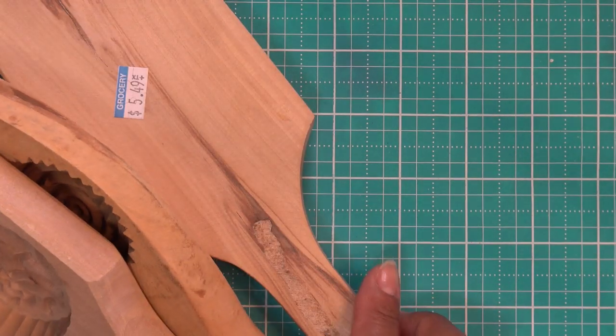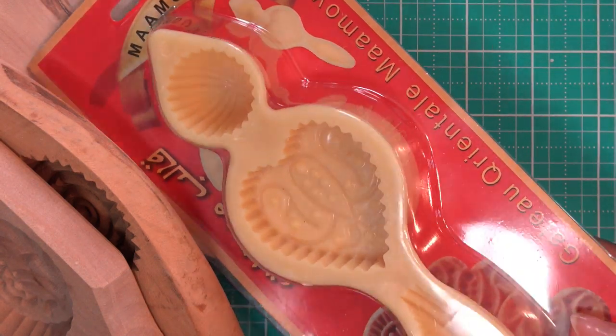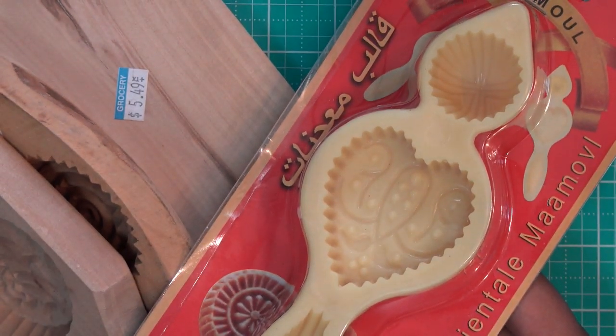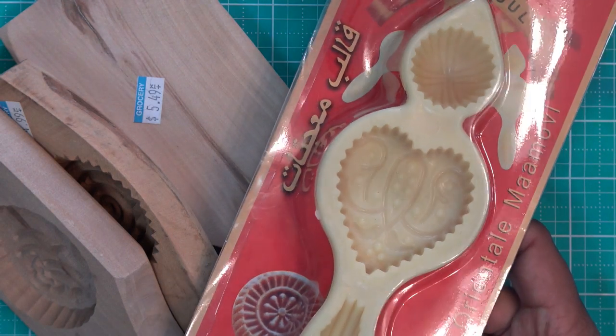But as I was doing that too, I had come across these molds, and I remember having bought one of these back in the day. I think I showed it to you guys probably on my old channel. And so these make something called mamul. I don't know if I'm pronouncing that correctly, but they are like cookies that are made of semolina, and the way that they look reminds me of shortbread, but it's not.